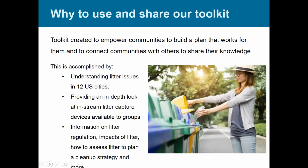So why is our toolkit helpful, and why should you share it? It really was created just to empower communities and our partners to connect everyone that they're working with and try to solve these litter issues that they have in their communities. We did survey 12 different cities in the United States to understand how litter is affecting their communities and what they're doing about it. It was very interesting to hear about some of these places that can really pinpoint the target sources of their litter.